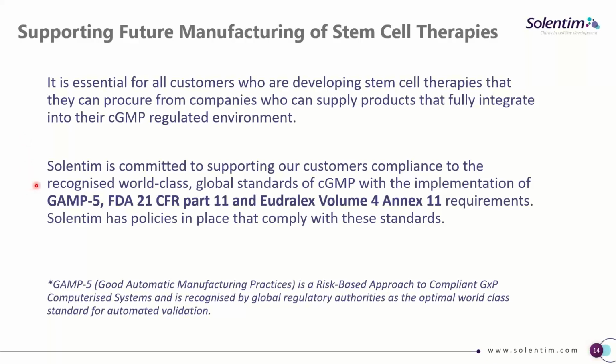So Solentim has worked to put GAMP5 policy in place, and this is recognized in the industry by procurement groups and quality groups for computerized validation systems and GMP groups. And we believe this is critical for starting to work with customers who are developing therapeutics. There's going to be lots of specs and differences, I suspect, across equipment that can work in this area. But I think the single most important prerequisite when deciding which equipment companies need to purchase will be whether it can actually be used in a future clinical manufacturing environment. So I'm sure this terminology will resonate with some of you, and you'll be pleased to see that Solentim have taken this stance.